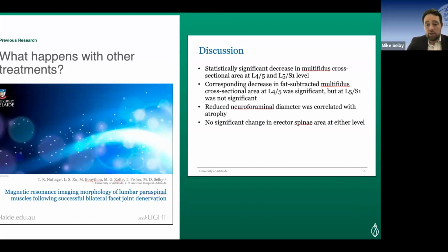So we took patients who'd had success with the facet denervation treatment and MRI'd them afterwards. So these are patients who had an improvement in their VAS of 50% and were happy with the result of the procedure. But we did find that there was a statistically significant decrease in the multifidus at 3 months after this treatment. So burning the medial branch of the primary posterior rami can affect your multifidus. And whilst patients with a true facet arthropathy can get relief from the denervation procedure, maybe we are doing more damage in the long term. And perhaps that is why you see this technique, when it's repeated, which it is in many patients, often losing effectiveness with the passage of time.